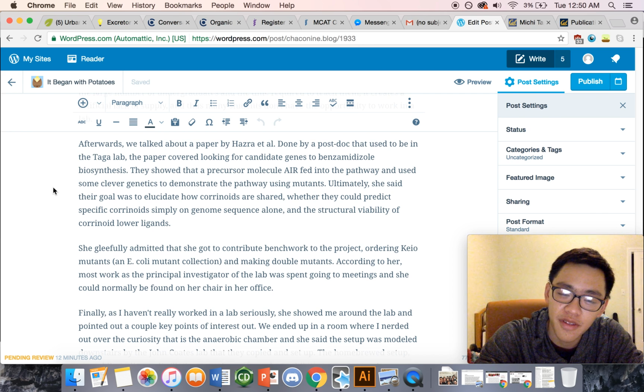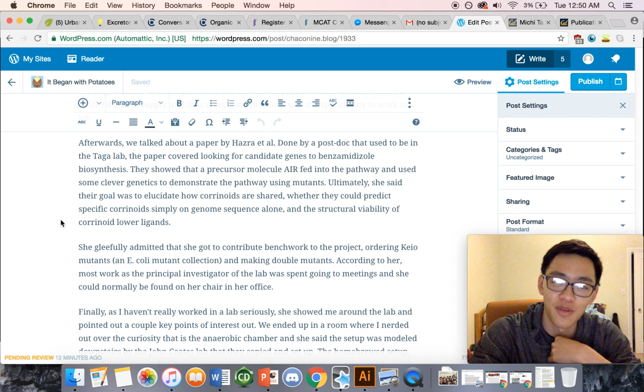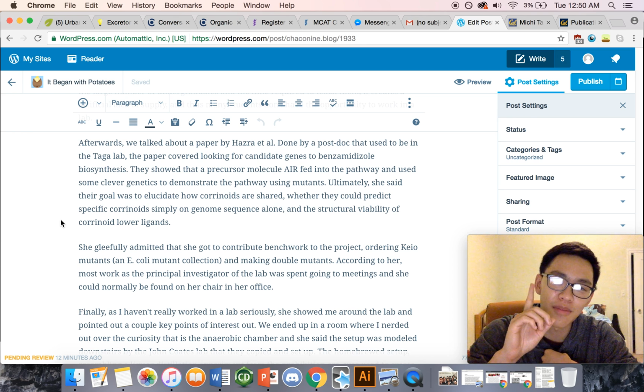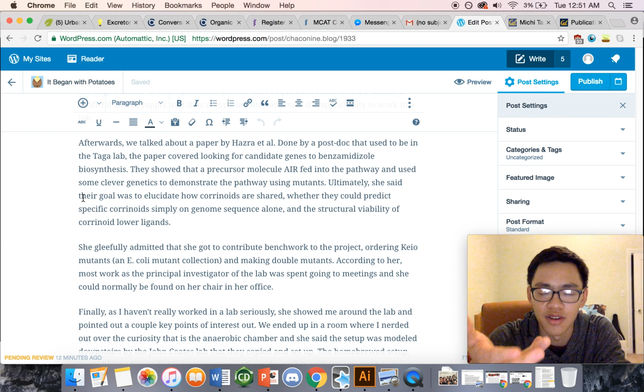But after that, I wrote in my article here that it was done by a postdoc in the lab that left, and I was mistaken, because at a party for the lab I do believe I got to meet her in person, although I'm not quite so sure. So anyways, we read about a paper that was looking for candidate genes for the benzimidazole biosynthesis, and it showed that this precursor molecule fed into the pathway, and they used genetics to demonstrate the pathway using mutants. So essentially, if I recall, she used HPLC, which is high performance liquid chromatography, to confirm whether or not the analogs of the compound were being created.